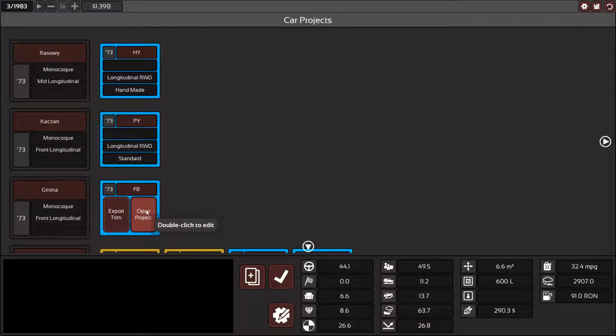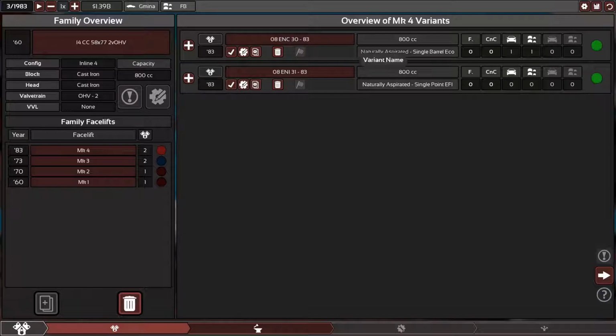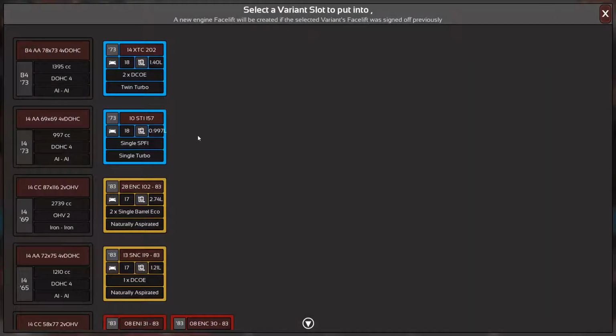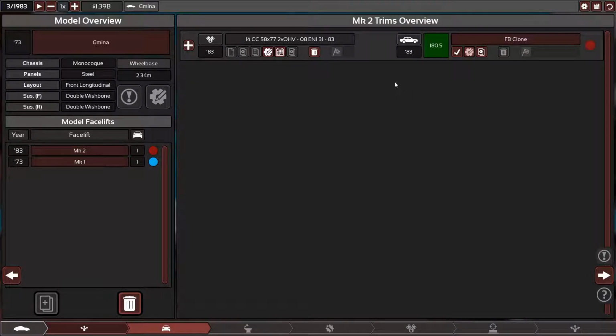Now we're in the home stretch. Have the Gmina, which, yes, that's using the same as the Drzewo. So we will make an update, clear the engine slot, select the new engine, which is the ENI. Family budget 83. I do believe it's family budget.